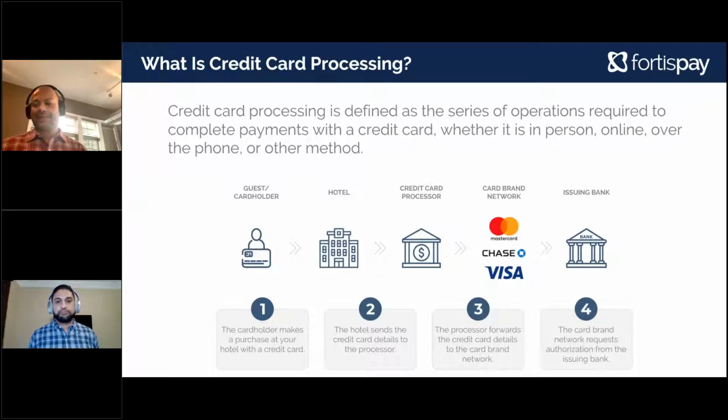Sure, I'll go through a quick flow of how processing works and explain where some of the fees fall into place. So as a card holder, a guest, you swipe your card, or you have a card on file at your hotel. It goes to the hotel, which sends the credit card information to us as the processor. Then we send it over to the card brand as well as the issuing bank, and they give us a response if it's declined or authorized, and then it comes back the opposite way, and at the hotel's PMS, it's going to give you an approved or a declined transaction.